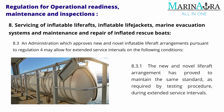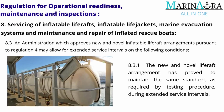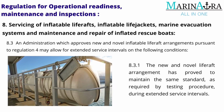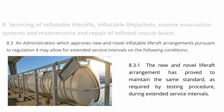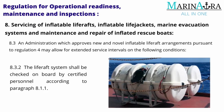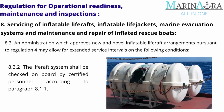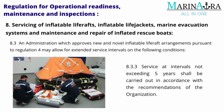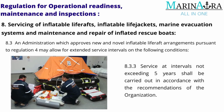An administration which approves new and novel inflatable life raft arrangements pursuant to Regulation 4 may allow for extended service intervals on the following conditions. The new and novel life raft arrangement has proved to maintain the same standard, as required by testing procedure, during extended service intervals. The life raft system shall be checked on board by certified personnel according to paragraph 8.1.1. Service at intervals not exceeding 5 years shall be carried out in accordance with the recommendations of the organization.